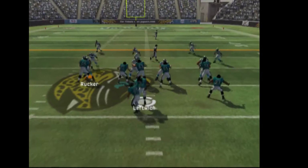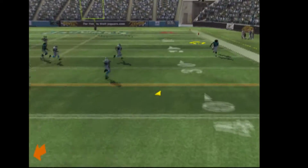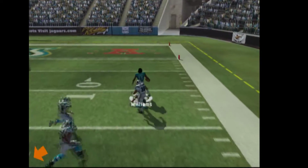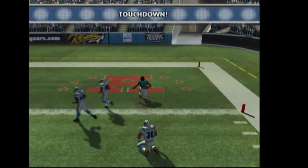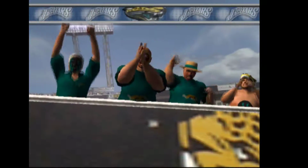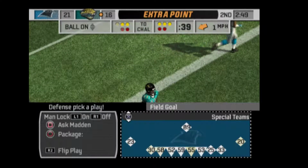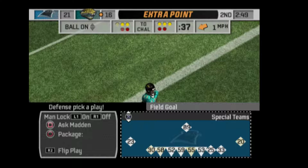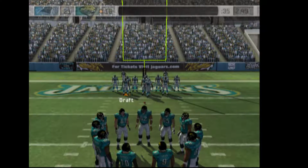Nothing there. Carolina using 3 linebackers. Great fake. Launching the pass deep down the right side. Slips the tackle. The 10. Touchdown, Jaguars. Byron Leftwich is big, and he's got a strong arm. That allows him to make all the throws. Time to call the special teams play.